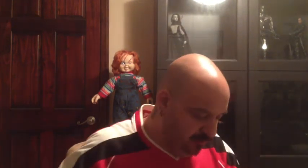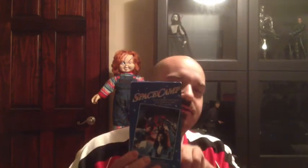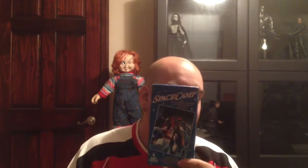Next, my movie pickups. First, on VHS, we got Space Camp. Loved this movie as a kid. I'm glad to be able to watch it again. It's not on Blu-ray, so I figured for 99 cents, let me get the VHS. For $3.99, I got Grey's Anatomy Season 1 sealed. Grey's Anatomy Season 2 sealed. And Grey's Anatomy Season 3. I'm a big fan of the show, so I'm happy to get those.